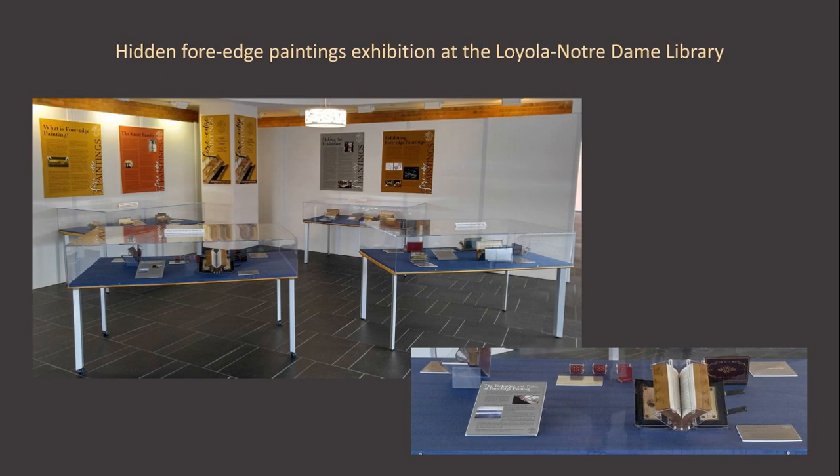These are a couple of images of the exhibit I helped to prepare. The displayed items belong to the Marion and Henry J. Knott fore-edge painting collection that was donated to the Loyola Notre Dame Library in 1974. It consists of more than 300 volumes dating from the 16th to the 20th century. The exhibition was not only meant to celebrate their collection, but was an integral part of an art history class at Loyola University, Maryland. The students co-curated it.